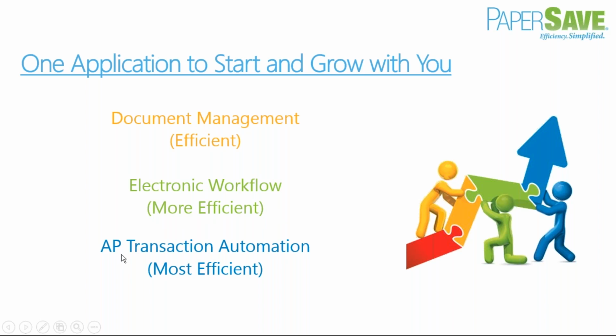The third piece of PaperSave is what we refer to as AP transaction automation. AP transaction automation is a fancy term for eliminating manual data entry. What we're going to be able to do is capture data off of an image, particularly accounts payable invoices, populate particular fields, and we're going to talk about this and show this in a demo, route the document maybe for an approval process, if that's what needs to take place, and then create a transaction inside of Dynamics GP with all of that data. So eliminating that manual data entry that happens daily to get transactions created in the system.